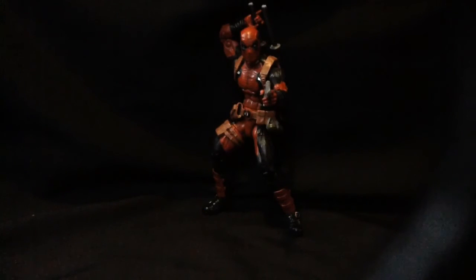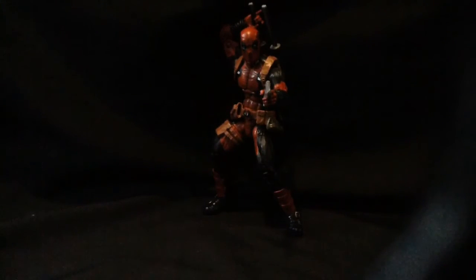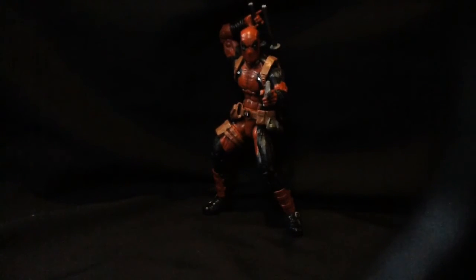And soaring up in the ranks, we have at number 5, Marvel Legends Deadpool from the Juggernaut wave. Where do I start with this guy? He comes with 2 heads, a taco, a bazooka, 2 larger guns, 2 pistols, 2 katanas, and a knife. That's a lot of stuff. For the $20 price point, you're pretty much getting your money's worth.